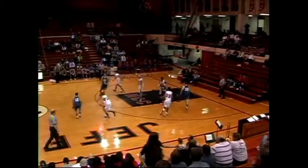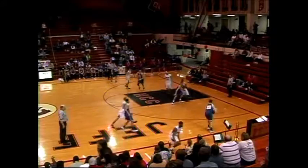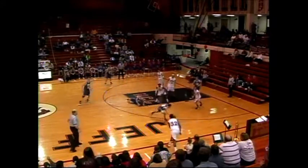And Roddy Richardson now with 11. That's Roddy's first three. He continues to be their leading scorer. I have him for 11 now, I believe. That's how many points he has. 38-33. Front court for the Royals, and they lose the ball.